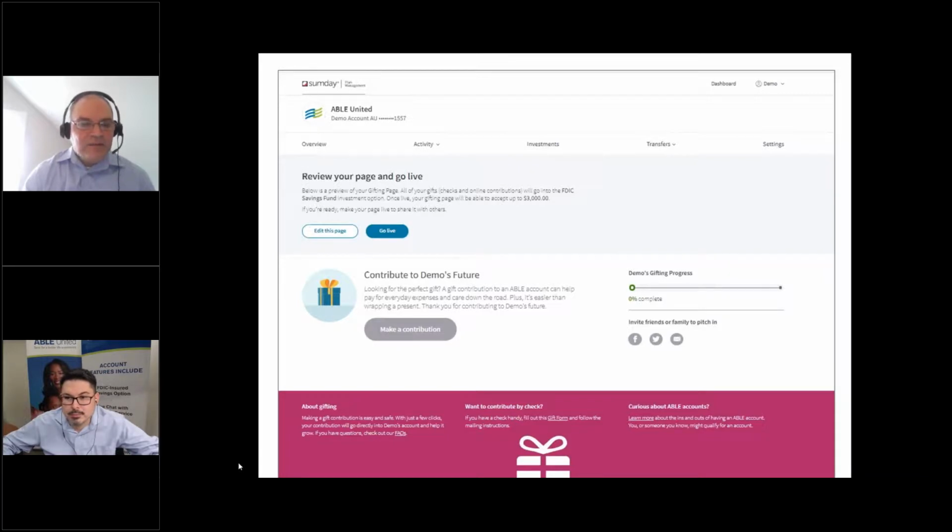And as the ABLE account owner or beneficiary, you will receive confirmation once that contribution has posted to your account. So you would receive where that money came from. There's an option: a person can make it anonymous, or they can say where the money came from. So Uncle Johnny can tell my nephew Thomas that $100 was made on behalf of Johnny into Thomas's ABLE United account, or you can make it anonymous. A person can make an anonymous contribution into an ABLE United account.